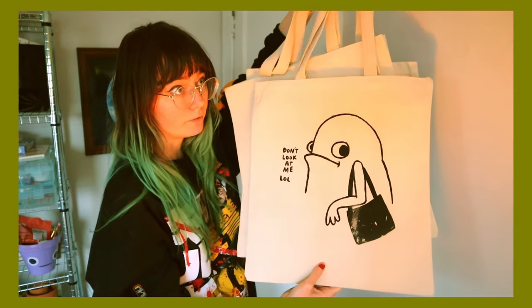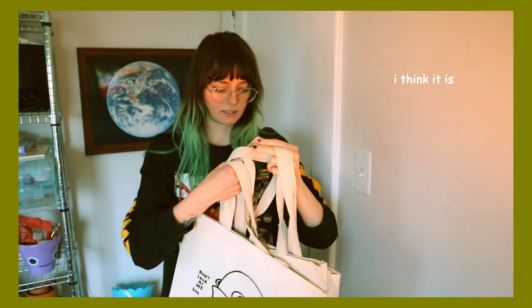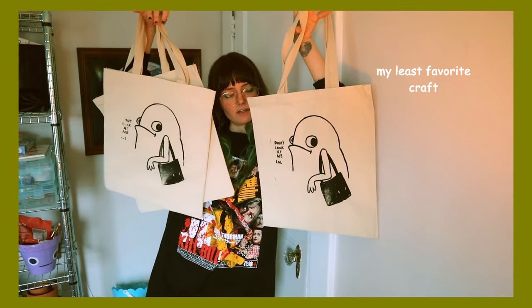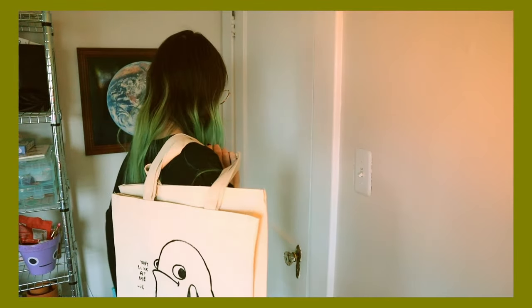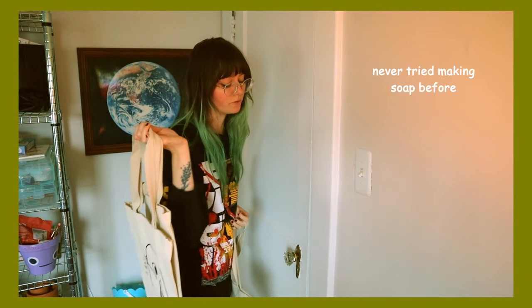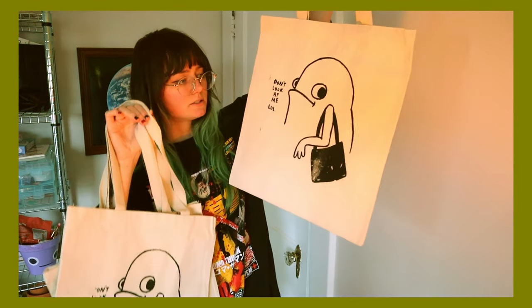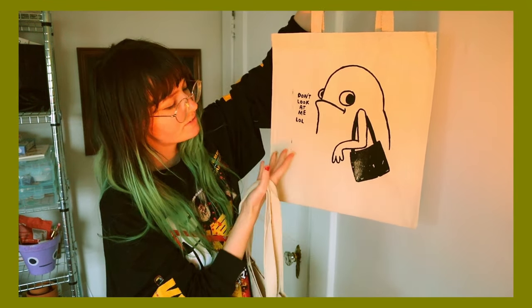Screen printing kind of sucks. Not gonna lie, not a fan. I think it is officially my least favorite craft. Crazy, right? I know. Never tried making soap before. I think I would like it better than this though. I'm not mad about this. This one came out cool. I think maybe the lines give it a cool look.